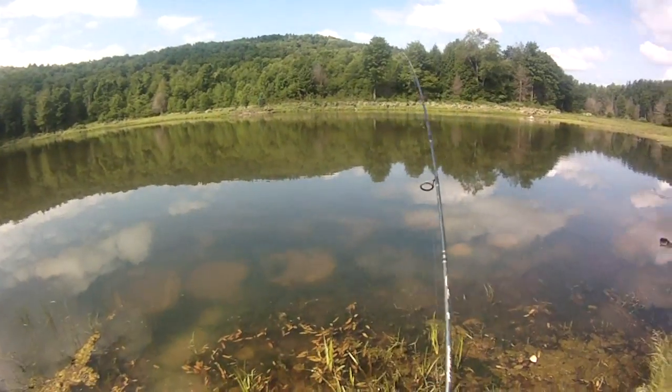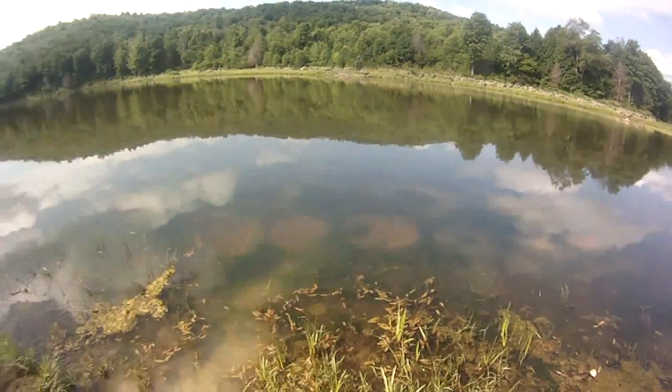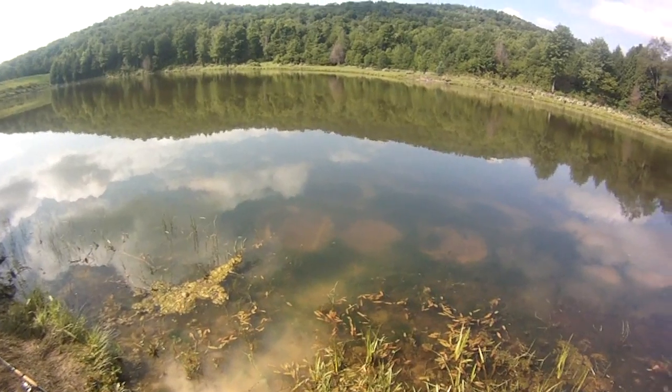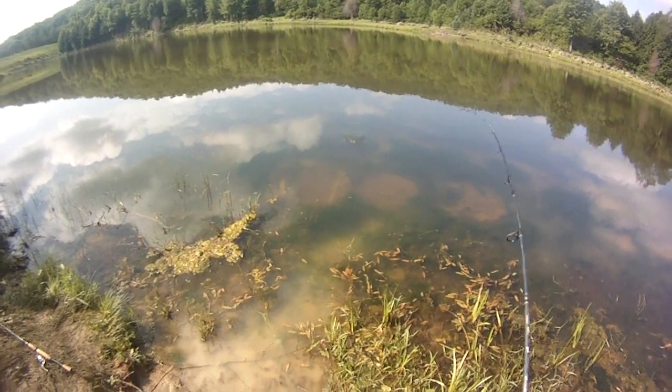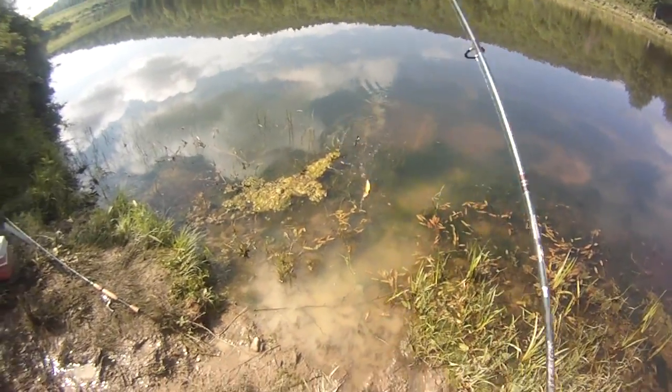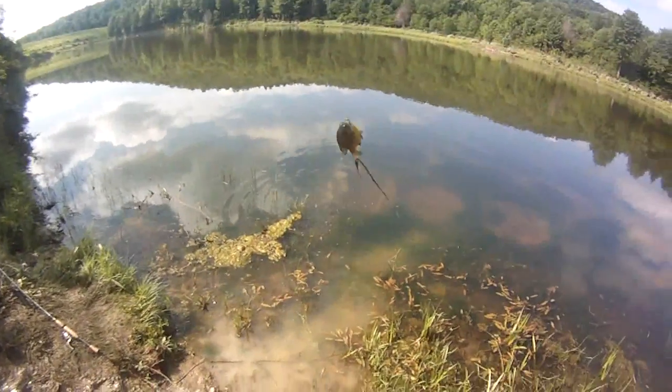Getting most of them over here in the shallows, out in the center. So it's mostly spawners, but I'm getting a few in the deeper area, a few pre-spawn. You know, it changes day to day where the major concentrations of fish are.